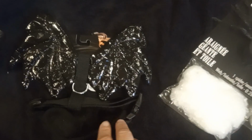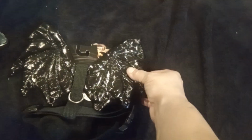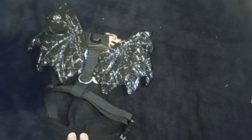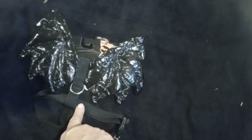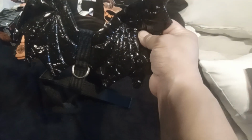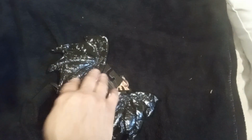My husband told my daughter that he's getting me a dog. So, I don't know if this will fit the dog next year Halloween, but it was like $2. It was cute. It's got little bats on it. It's for a medium dog. It's a harness. When I'm teaching the dog how to walk, I can always take the bat wings off.